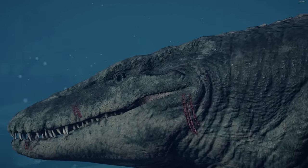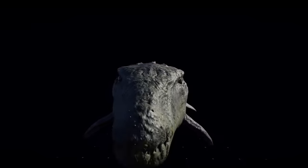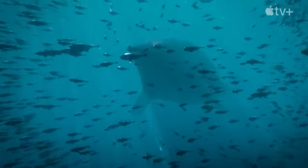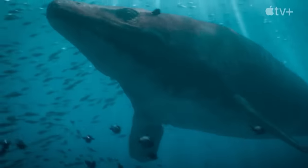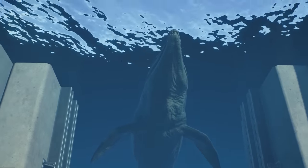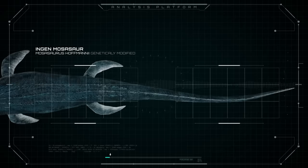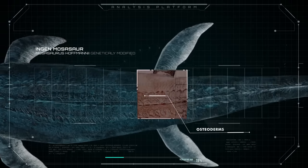It's worth mentioning that the real-life mosasaur and InGen's differ greatly when it comes to armor. The real, extinct Mosa had scales that ranged in shape and size. Some even evolved to resemble shark denticles, which were also used to swim quietly underwater. This changes greatly when it comes to this genetically modified creature. InGen's mosasaur differs from the real mosasaur by having an array of osteoderms aligned on its back.